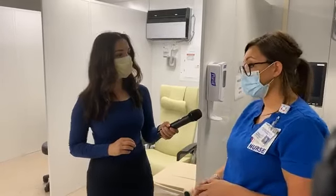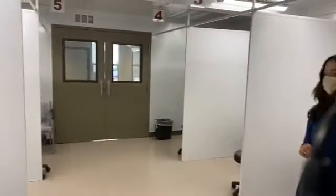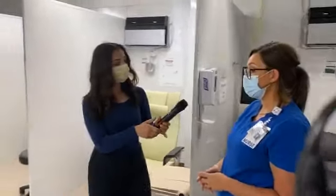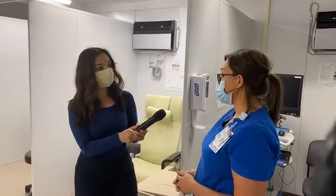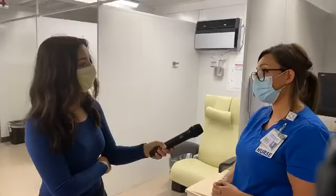If they were needing something more, the patient would then be escorted out through these doors. Our first nurse, who assigns all of our beds in the emergency department, would be made aware, and the patient would be escorted into a room in the emergency department. We do cohort the rooms in the emergency department so that COVID patients are separate from people without COVID.